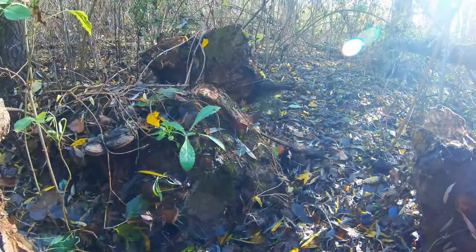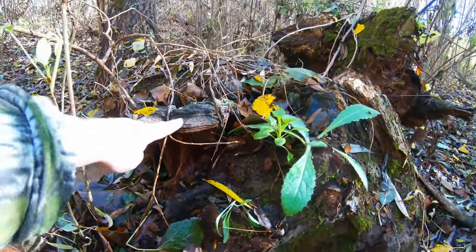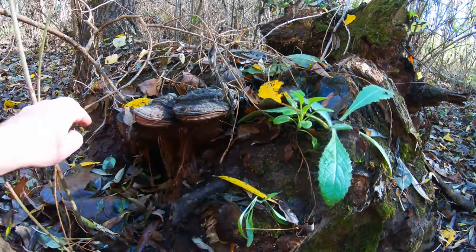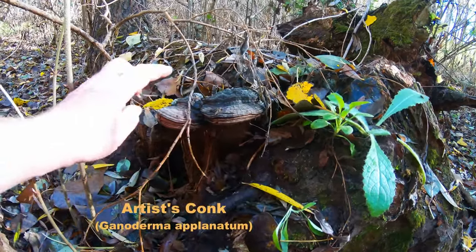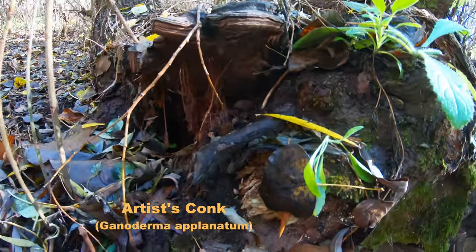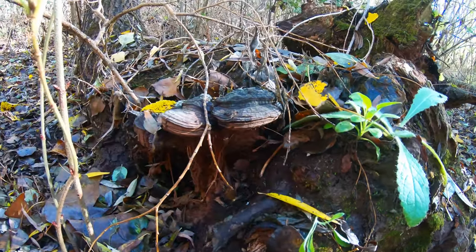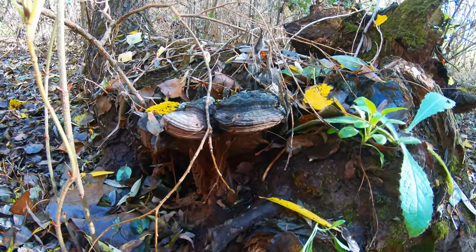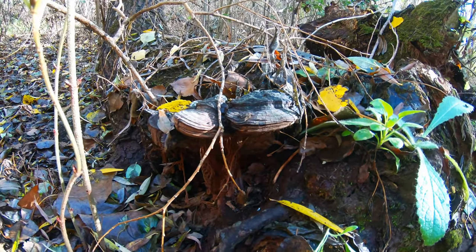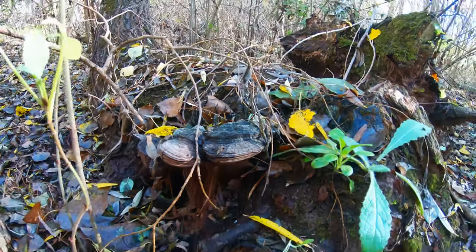So here's a nice big old Ganoderma, artist conch. So those grow on dead wood, bracket fungi. So they're hard like wood, white pore surface underneath. Well, that was a bit brown. And you can slice those up and put them in your tea, and they're meant to have some good health properties. So not a food so much as a medicinal thing to add to your tea.